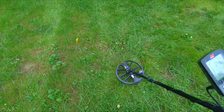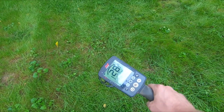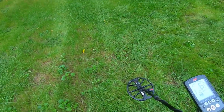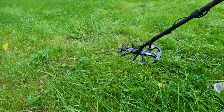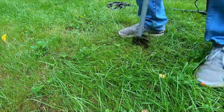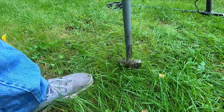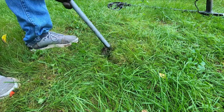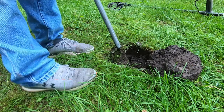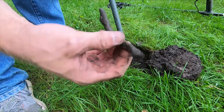All right, I feel like this one might be worth a live dig here. If you can see, we've got a... 29, 30, 31. Uh-oh. I think we found what we're looking for here. We got a copper pipe. All right. Moving on.